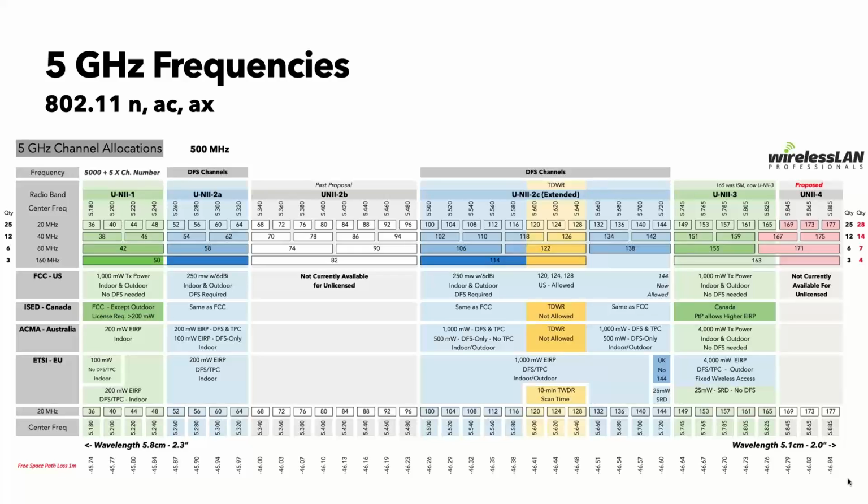5 gig. We love our 5 gig. You can see here the green and blue are UNII-1 and UNII-2. The UNII-2B is in gray, and we're not going to get this. We had thought we could get this contiguous chunk, and this is a beautiful chunk of space right in the middle of what we need.